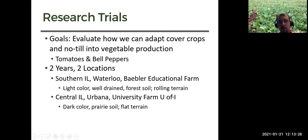So I want to jump in and just talk about some of the research trial, which is kind of the center of this presentation. We had goals of evaluating how we could adapt cover crops and no-till into vegetable production systems. So we took on the crops of tomatoes and bell peppers. We did this across 2 years in 2 locations. We've just started and have the first year accomplished now.